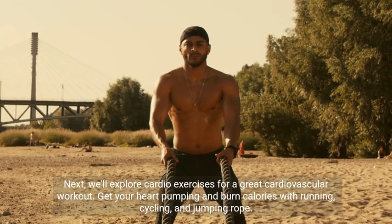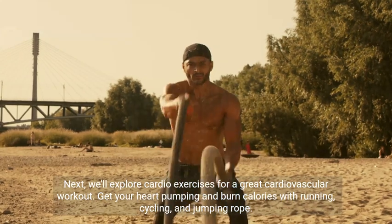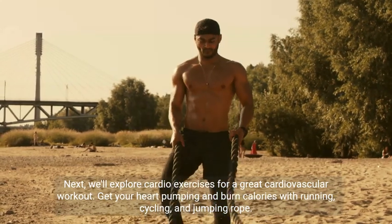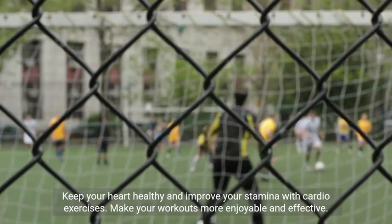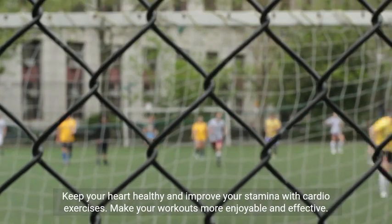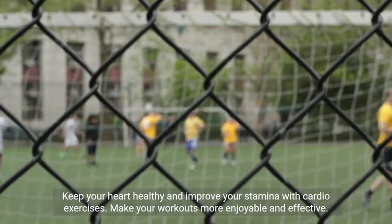Next, we'll explore cardio exercises for a great cardiovascular workout. Get your heart pumping and burn calories with running, cycling, and jumping rope. Keep your heart healthy and improve your stamina with cardio exercises. Make your workouts more enjoyable and effective.